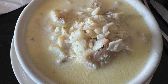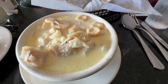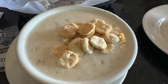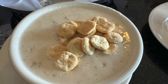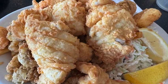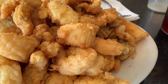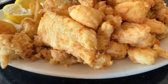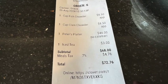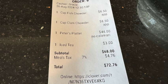My wife had a cup of fish chowder, which was full of fish. And I had a cup of clam chowder, which was loaded with clams. So we decided to split the fried Peter's platter, which has shrimp, haddock, clams, scallops, and calamari. We asked to have the calamari left off, and the server said that they would just add extra of the other seafood. It also came with french fries and coleslaw and some lemon. Our total bill was $72.76 for 2 cups of chowder, the Peter's platter, and an iced tea without the tip.